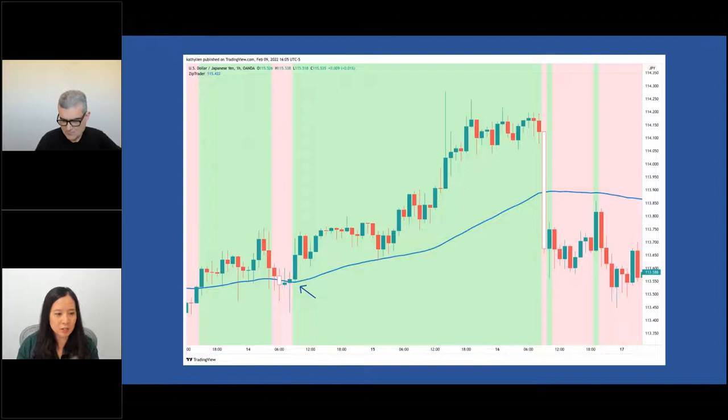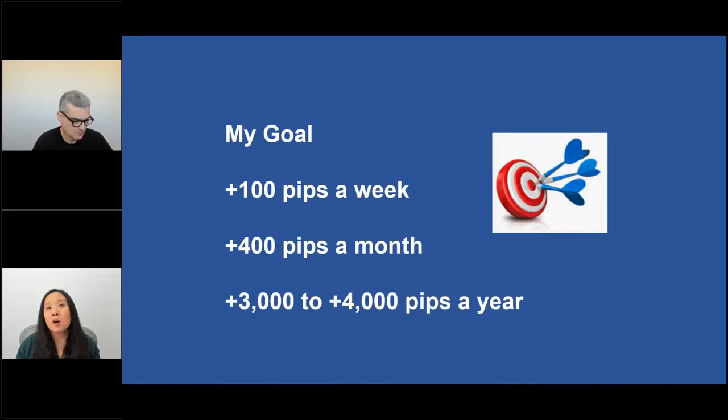My goal. We've got the trading strategy, and what I think has really transformed our trading and helped us deliver the consistent results that we have with ZIP is having a mental goal in mind. My goal for all of you as members is to make you 100 pips a week, 400 pips a month, give or take, 3,000 to 4,000 pips a year.